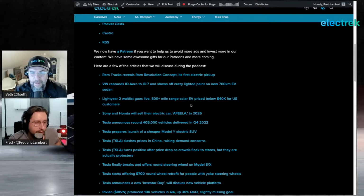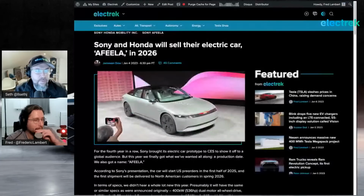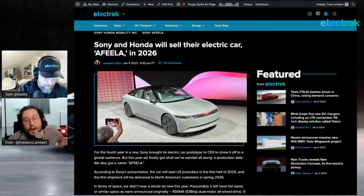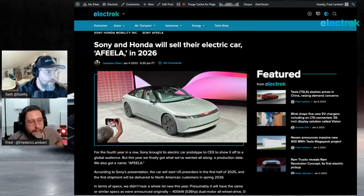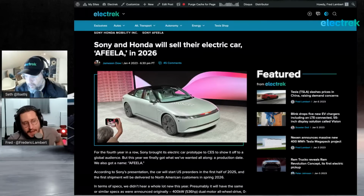All right, the last thing that was unveiled at CES that we want to talk about is the Sony Honda. Sony has been talking about making electric vehicles forever. They released a bunch of different prototypes over the years, but we never really got that excited about it because plans to bring it to production have always been extremely vague.